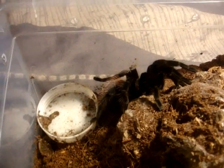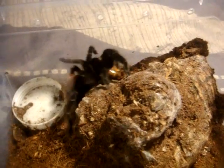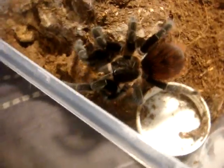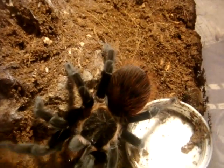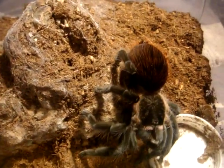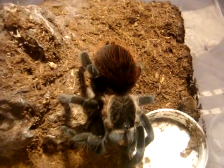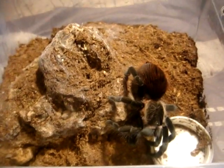Alright, this one is a spectacular looking Brachypelma. This is a Brachypelma verdezi, Mexican rose grey. Very nice looking tarantula. Look at the red hairs all over her abdomen. Wow, wow. Oh, it's even redder than my beard. Gee. Very nice looking T.